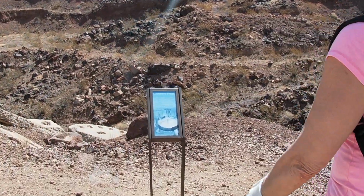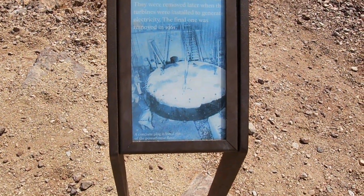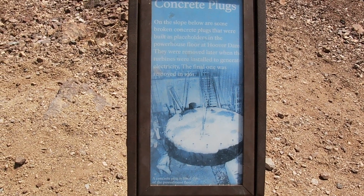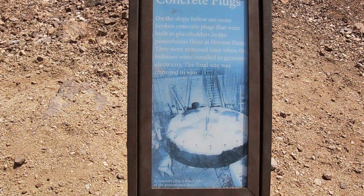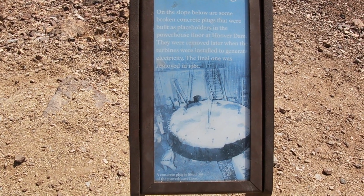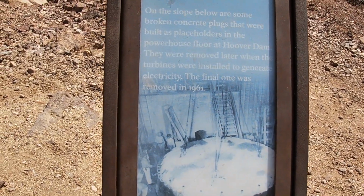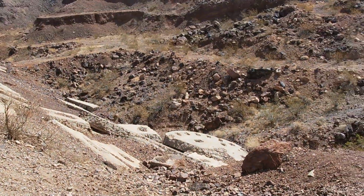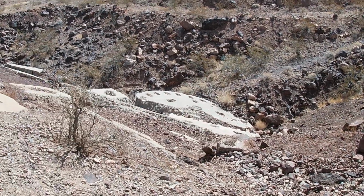Concrete plugs. All right. On the slope below are some broken concrete plugs that were built as placeholders in the powerhouse floor at Boulder Dam. They were removed later when the turbines were installed to generate electricity. The final one was removed in 1961. That's what them babies down there are.